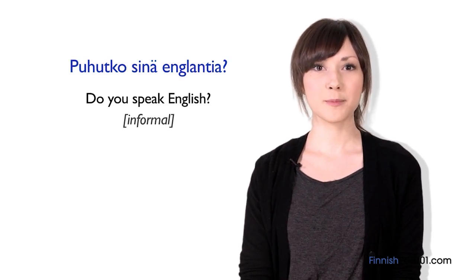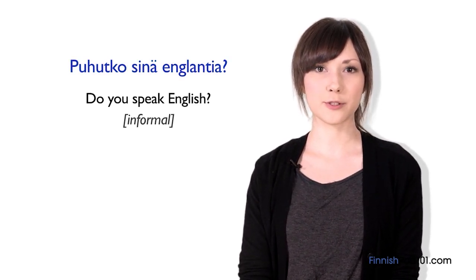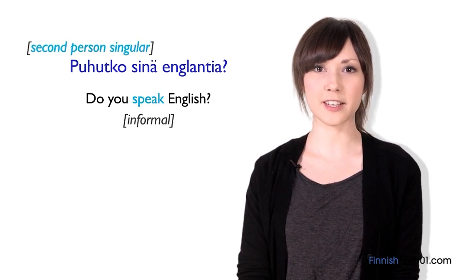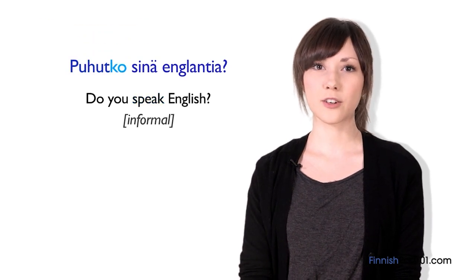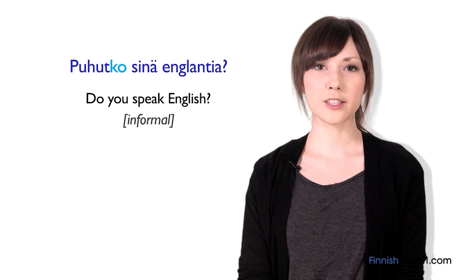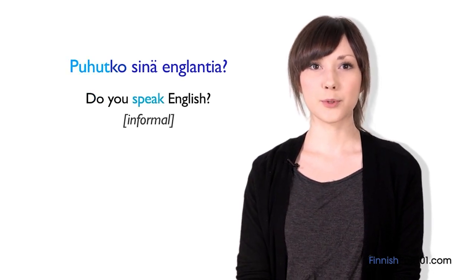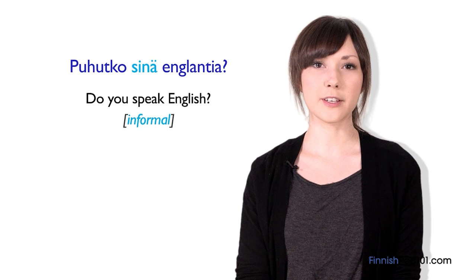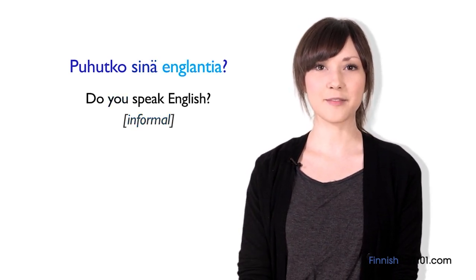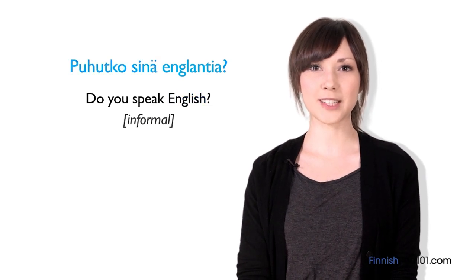In Finnish, verbs change depending on the pronoun that is used. This verb, puhua, is conjugated to the second person singular, puhut. Ko is a suffix used to make it a question. It is similar to the English word do here. Puhut refers to sinä, which is the informal way to say you. And I'm sure you recognize englantia as English. Puhutko sinä englantia?